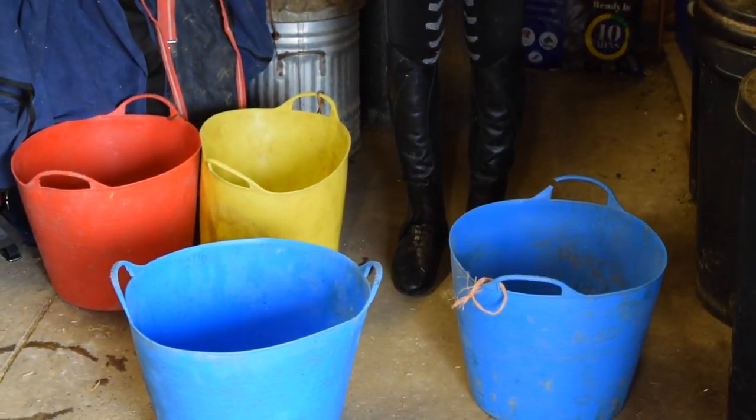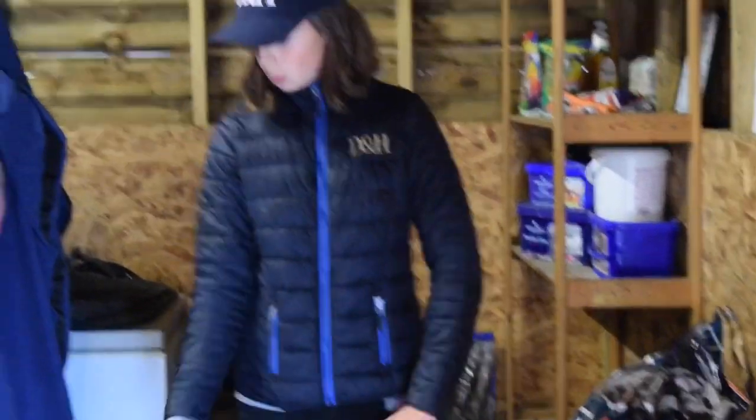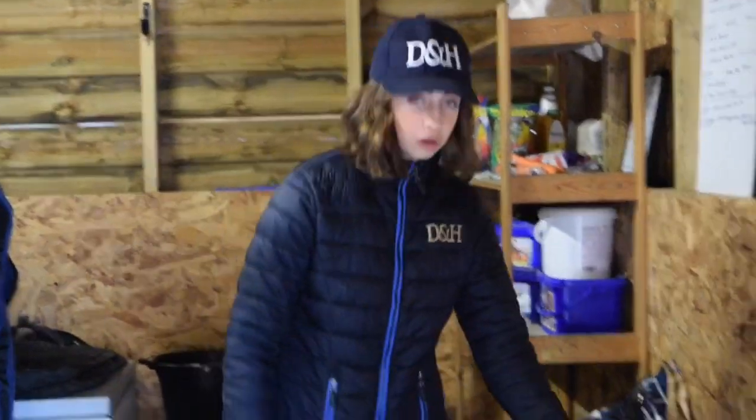You may notice the colour coordination. Prince is blue and Rocco is yellow and Johnny is red. We just do this so nobody ever gets mixed up and nobody ever gets fed the wrong feed. So the first thing actually all the ponies have is the Dodson & Horrell Balancer.